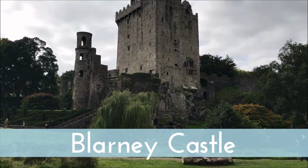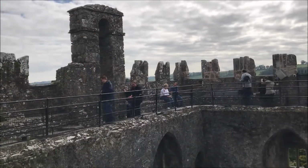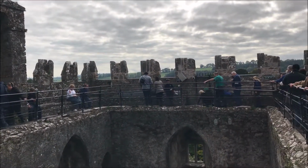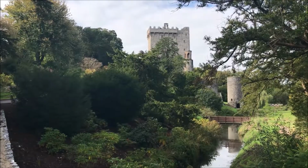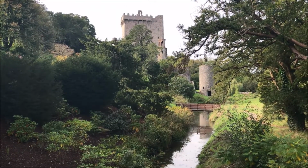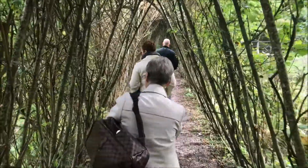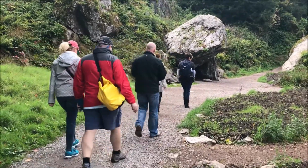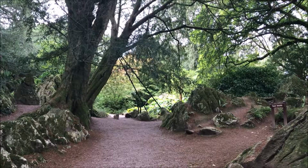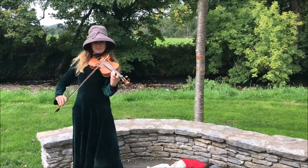Headed south, we stop at the legendary Blarney Castle. Millions have flocked to Blarney to kiss the famous stone, making it a world landmark and one of Ireland's greatest treasures. After we kissed the stone, we had plenty of time to stroll the expansive castle gardens, displaying all types of magical flora. You can explore the over 60 acres of sprawling parklands, which includes gardens, avenues, historic buildings, walkways, and waterways. It's truly a magical place.